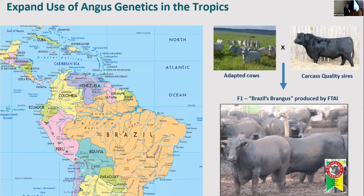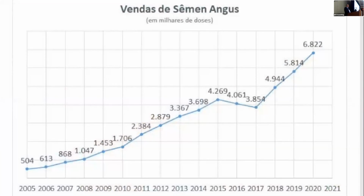Now they've been importing in Angus to make what's called F1, and the F1 is categorized as a certified Angus beef in Brazil. 80% of their beef is eaten domestically, so it's a very popular product. And you can tell that because you look at the semen use. So they're not able to use Angus bulls on the ground. They've tried to develop tick vaccines and methods for keeping them alive through the heat. So they had to go to a fixed time AI program.